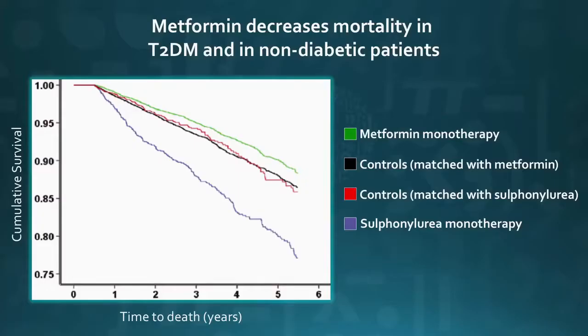And this is the data that really got to me. This is a study from the UK where they took 200,000 people, half of them controls in the red and black line, and watched their mortality. Now, the blue line is for a drug called sulfonylurea. The people with diabetes on sulfonylurea had higher mortality. We know that people with diabetes have higher mortality.